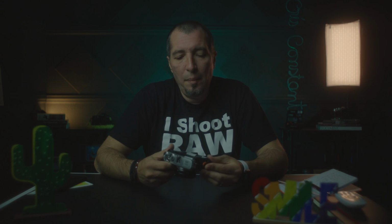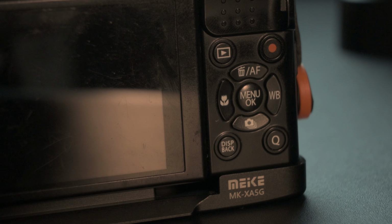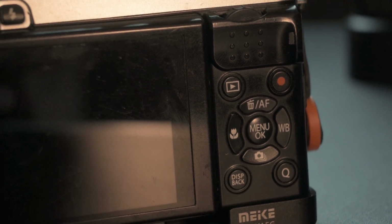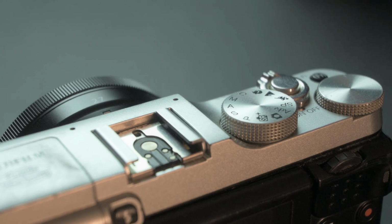Mine is a little bit beat up, not necessarily inside but outside. The screen has a little bit of a scratch on it, and also there are a few smudges here and there, but I still love this camera and I still enjoy shooting with it because it's a beast in my opinion for what it can do. So price is the first reason that you should think about buying this one in 2022.